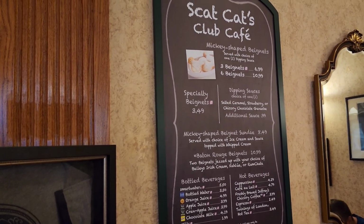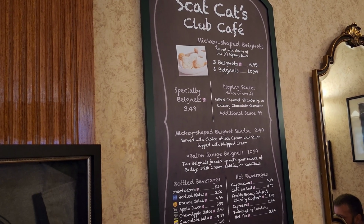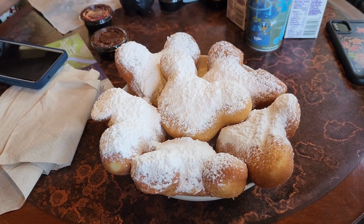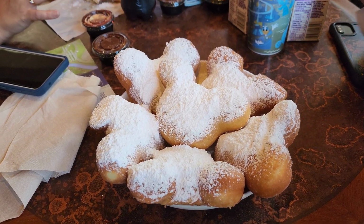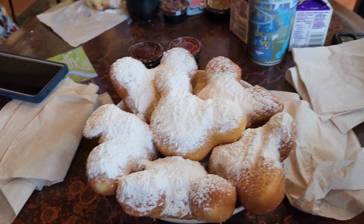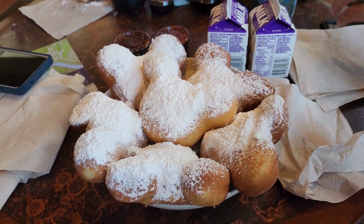We're going to get some of the beignets at Scat Cat's Club Cafe. Here's the rest of the menu. That way you can see what they have. It all looks pretty good. And here they are, the delicious golden brown beignets. We got the chicory chocolate and the strawberry, and then a couple of things of milk. It ended up being just under $16 for all of this.